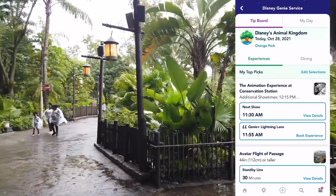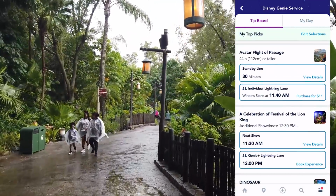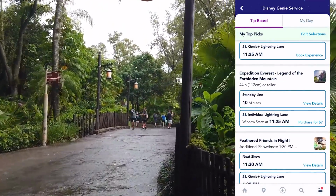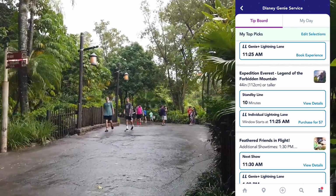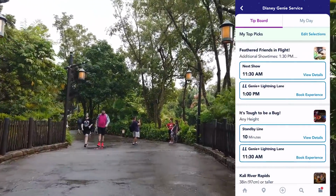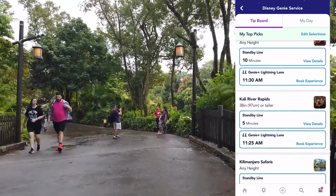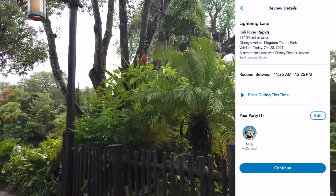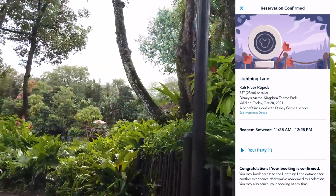So I figured I should take advantage of the fact that they're still open and that I have on my Cali River Rapids outfit anyway, and I'm gonna go knock those out since I'm very confident I can see one of the later Festival of the Lion King shows. Plus, maybe I'll end on Festival of the Lion King, which is my favorite thing in this park, so that'd be like a nice way to end the day.